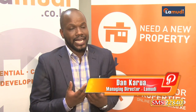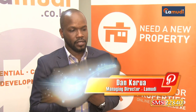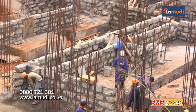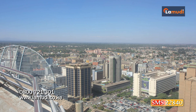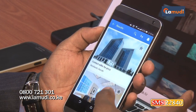So what happens is at Lamudi, we're able to provide this data, which is usable by the developers or people who are actually putting up developments in different areas to ensure that at the end of the day, the demand is actually met by the supply. A lot of people are actually moving away from the city center, considering the sort of congestion that we have there, with a lot of businesses that have actually come up in the past couple of years.